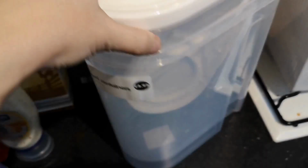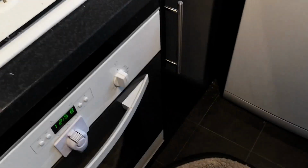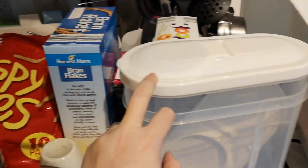And then I bought these two containers to put them in, because I already have one container in our cupboard there, and that's for the Rice Krispies. So I've got one container for the circles and then another one for my cereal, because I find they stay fresher for longer in those tubs rather than in their packaging. So yeah, that's why we got those, and they were £4.99 in Aldi.